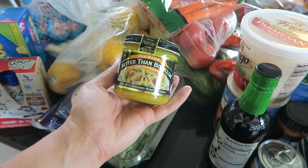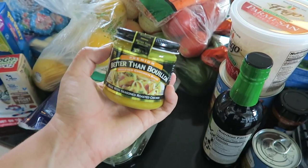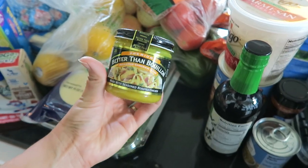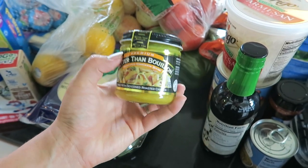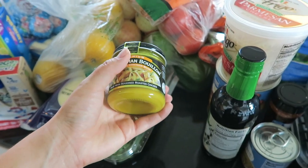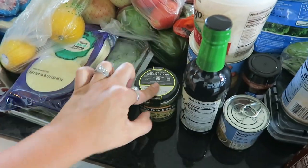I usually get this at Costco because it's $5.99 for a massive thing. This is $3.99 for this tiny little guy at Walmart. So that's one thing that I would recommend getting at Costco versus at Walmart. But this is our favorite bouillon, or chicken base or chicken stock. It just tastes so yummy. And you can add it to tons of things. You can even add it to rice, things like that. But I always have this on hand in my house.